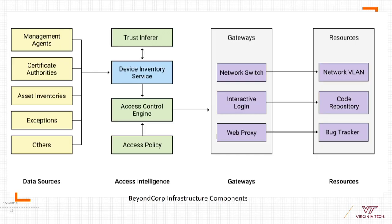Inventory is one of the hardest things to come up with. This is just from BeyondCorp. Google's version, BeyondCorp, is close, except that they own all the devices. That's the nice thing, but it's not going to work in our world where we have ISPs and things like that. Okay, so where do you get it? You get certificate authorities, asset inventories, the stuff that I was talking about earlier. One of the key pieces in Zero Trust is you have to know where your things are, okay?